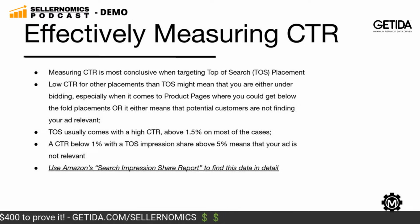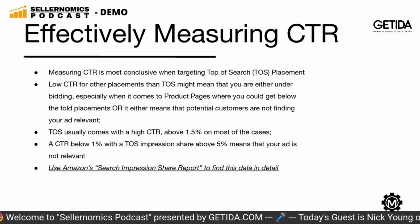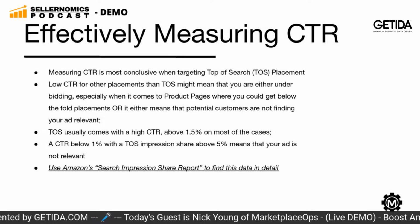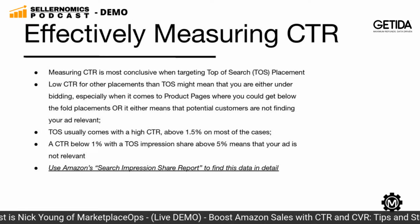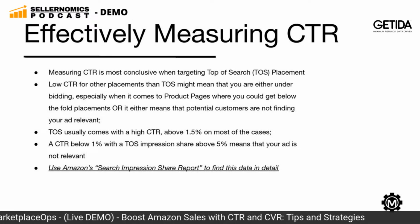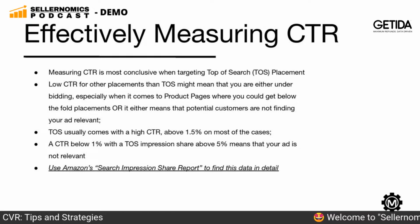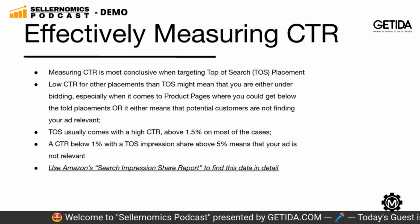The reason why it's most conclusive when you pay for that spot is because, as you can imagine, if you're bidding lower and your placement is lower in the search results, naturally fewer people convert when you're placed there. So the results aren't going to be as conclusive as opposed to if you're getting the most eyeballs in the section that gets the most visibility, right? And so that's really important. It's important before you actually look at that click-through rate number that you're ensuring you're getting that visibility at top of search, which allows you to then use that click-through rate percentage as an effective benchmark. Usually top of search will come with a high click-through rate, meaning above 1.5% in most cases.